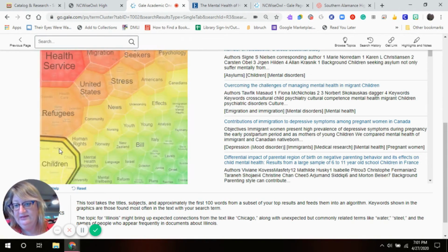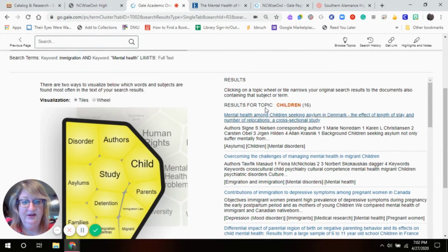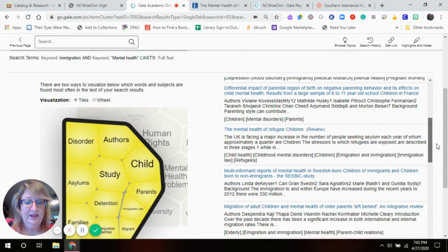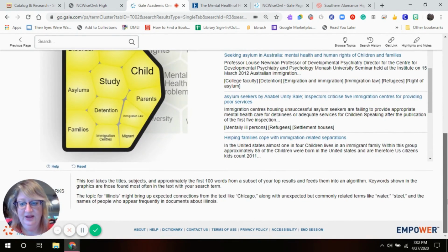So say I'm interested in kids. I can see here that there are kind of different things. So I could look at immigration centers and detention if I wanted to. I could look at asylum seekers, or I could just say there aren't that many articles. There's 16. Maybe I just want to scroll through them. So they pull up the results there. So that's kind of cool. And so then if I want to read the article, I can just click on it.